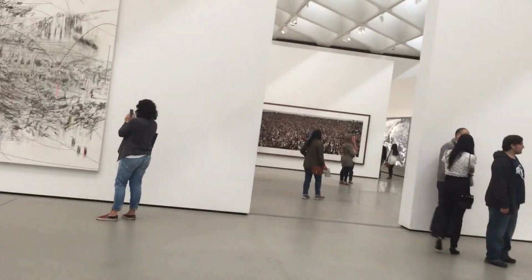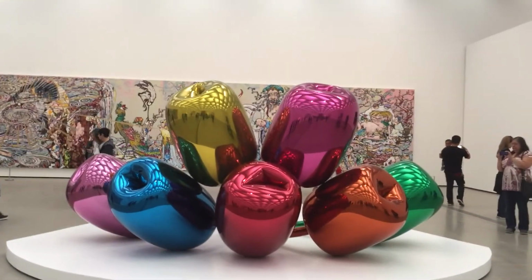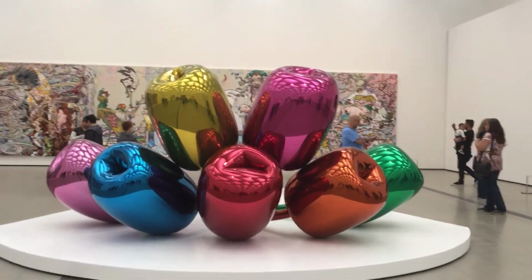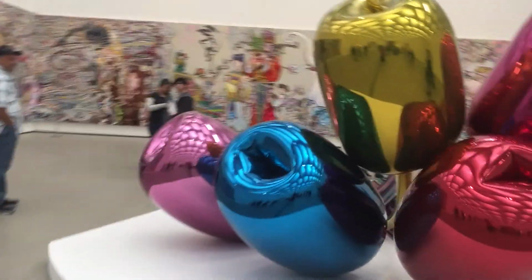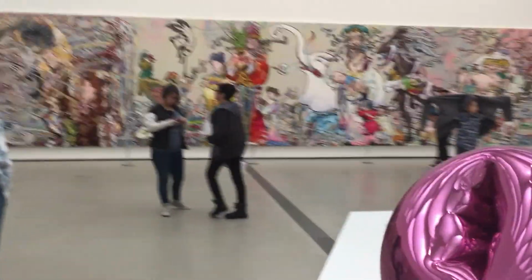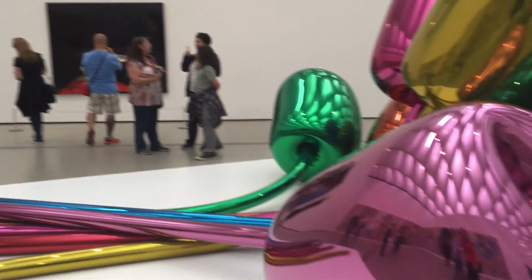This is the main entrance here, where you come with the escalator, and from basically looking at this, you think, oh, balloons, oh, how cute. First of all, it's very cute because you can actually see yourself, the reflection right here. But if you look carefully at this, it's actually tulips. So it's always worth a second look.